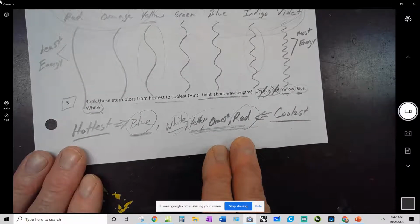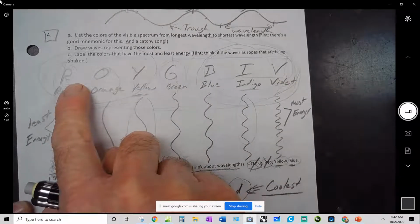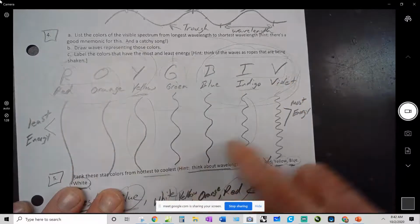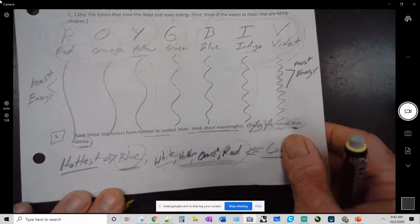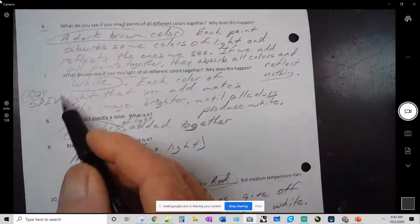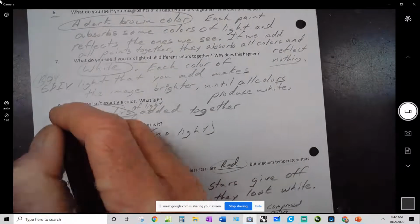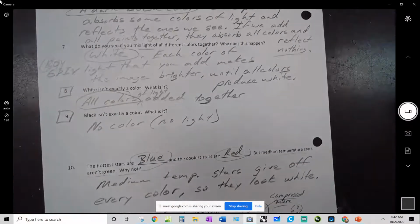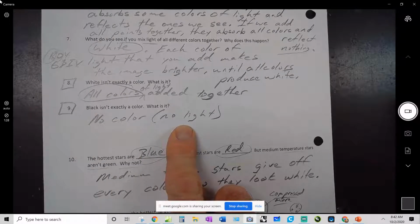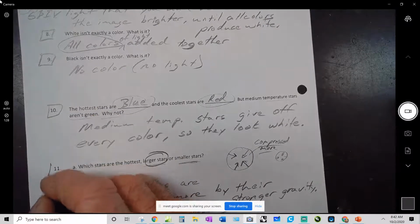But if you can remember this, it all starts with Roy G. Biv. And if you can remember that red is the longest and violet's the shortest, then a lot of these things just fall together. It's not really like you're memorizing. Once you have this, figuring these out is not so hard. 6 and 7, I don't think they're super important. Number 8, number 9, yes. White is all the colors of light mixed together, and black is no color, it's the absence of light. That's important. 10 and 11, definitely.